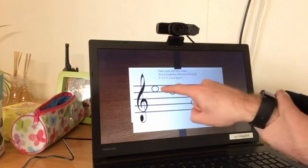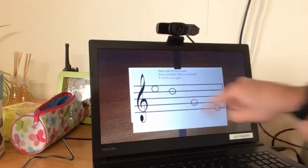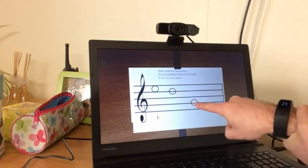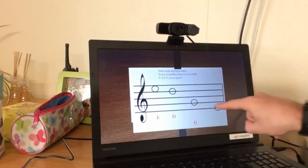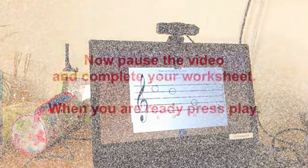Okay, so it's in the space, the top space. F-A-C-E, faces in a space. And these three, they've all got a line. So every good boy deserves, every good, every. And you get the word edge.